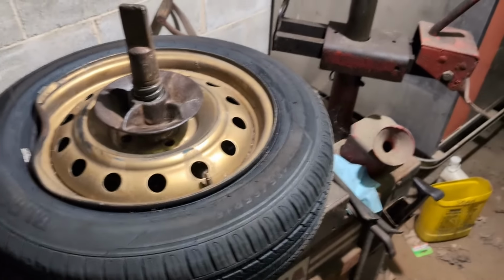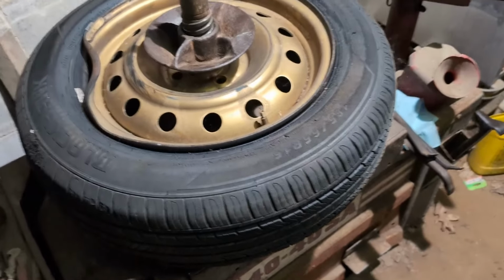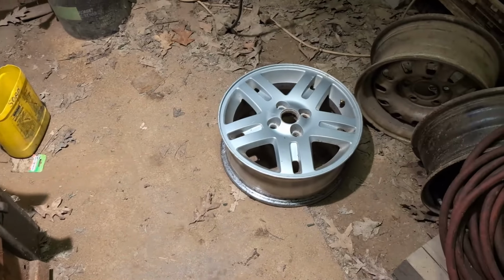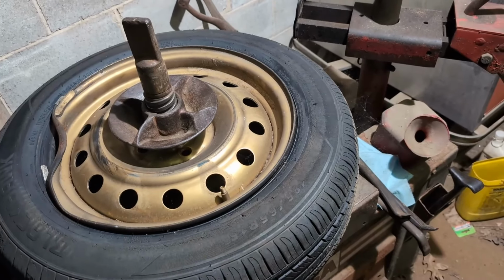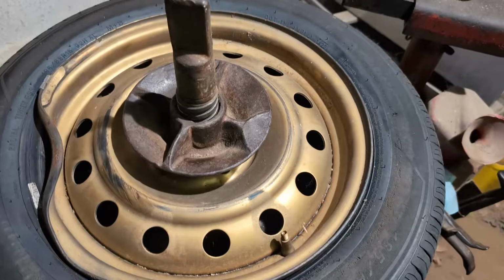Nothing like changing tires on a tire machine that's older than I am. I'm gonna try and save this tire. I think it's still good. I think it just bent the wheel. I don't think it actually damaged the tire. I'm gonna stick it on that aluminum wheel. That's off of a Chevy Cobalt, but it's got the same bolt pattern, so I'll just have aluminum wheels on one side, but not the other. As long as this tire is good, we're gonna find out.